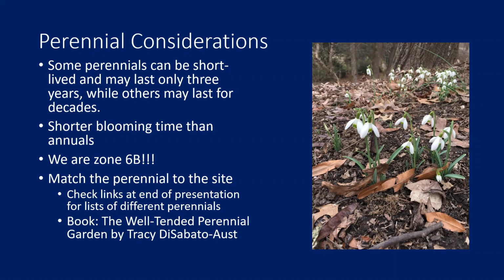Now, I do have a list of sources at the end of this presentation, and at least one of them goes into detail about different varieties and types of perennials. And another book that you may want to look at is one called The Well-Tended Perennial Garden. Very great pictures, and it goes into a lot of details on the different types of perennials.